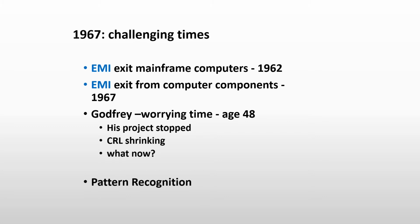1967 was a challenging time for Godfrey. EMI had left mainframe computers in 1962 and then stopped their work on computer components in 1967. The question then was what to do with Godfrey. His project had ended, Central Research Laboratories, CRL, was shrinking. There was a group at EMI looking at pattern character recognition. So the head of CRL asked Godfrey to independently give some initial thoughts to this area. As the head of CRL later recalled, he was certain that Godfrey was bound to come up with something, but little did he think just how significant Godfrey's work would be.